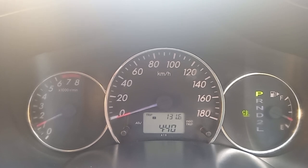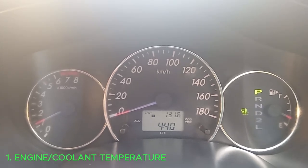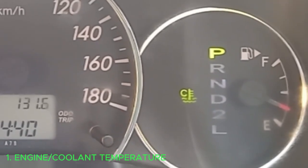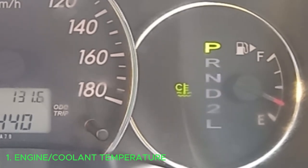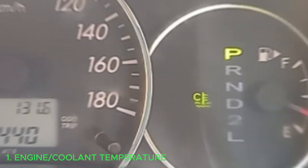1. Engine coolant temperature light. This light means the engine and coolant are cold. This light will go off a few minutes after the engine warms up. It comes on when the engine is still cold and not yet at its proper operating temperature.